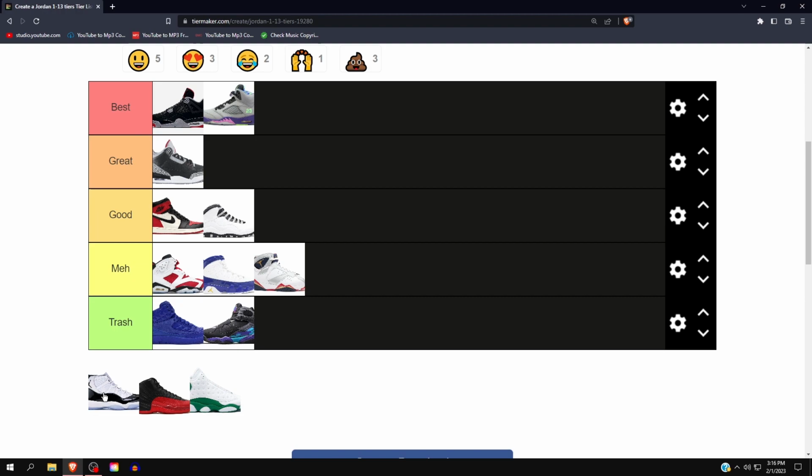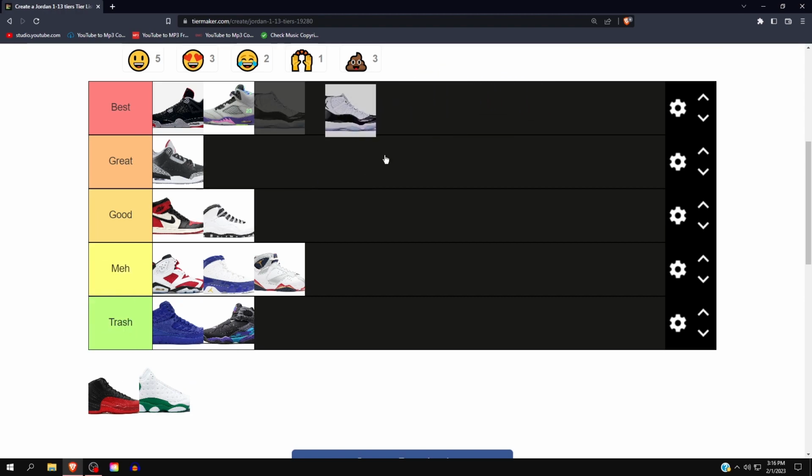These are great shoes, so I think I'll put them at, this is hard, I think I'll put them at best. The 12s, you know, very, very basic. There's really nothing going on with this shoe. It's like a failed copy of the 13.